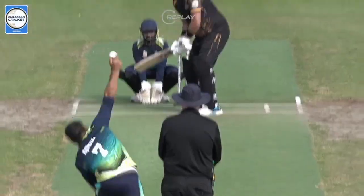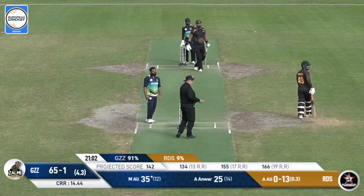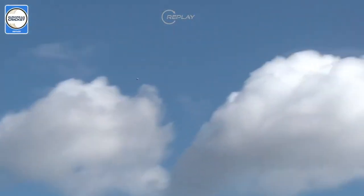Back-to-back 6s. And Ajmal Ali has had a nightmare start to this over. That's another one. That's another 6. 3 consecutive 6s. It's a tremendous hit by Ali. Just over-pitches the ball a little bit. It's in the slot.